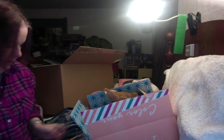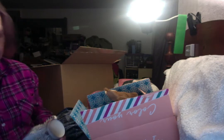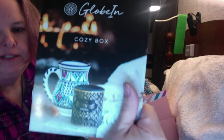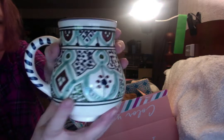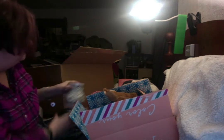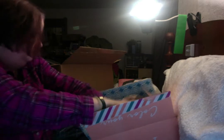So each one, you can tell, is a little bit different. The designs, like you can see the design on this one, which is like triangular at the top there. Everyone is different. Same basic design, shape, I should say, mug, but the designs on them are different. Okay, loved that.